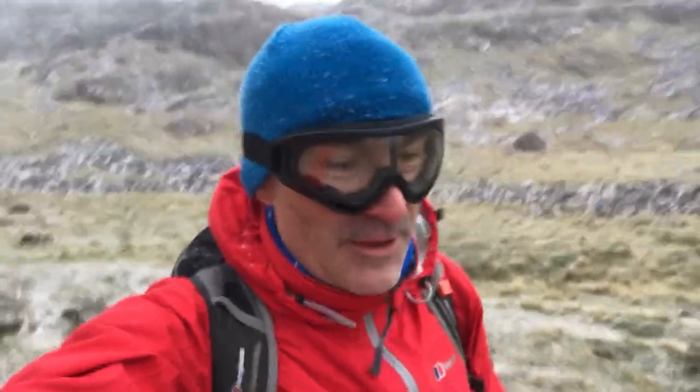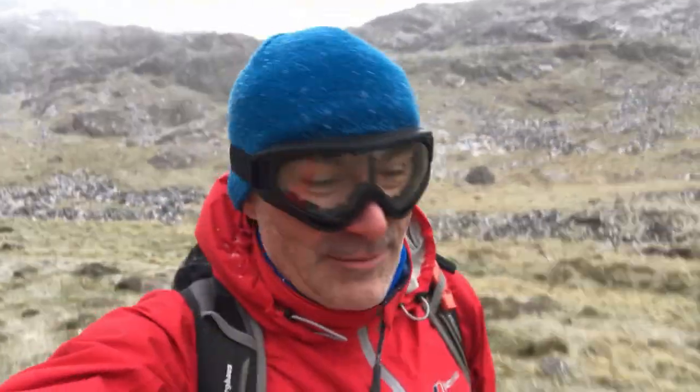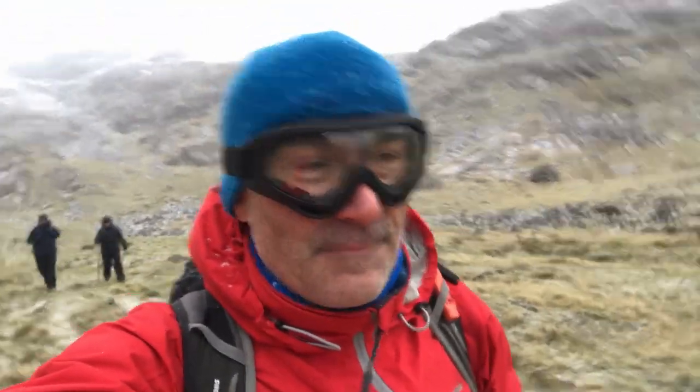Almost down to Piers Gill now. Bit of a snowstorm. So I've got my eBay special ski goggles. I've never been skiing, but I'm just wearing them. Sideways rain or sleet and snow in the fells. Fantastic.